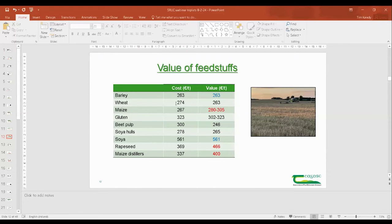And what I've presented in red is the straights that are very good value for money relative to barley and soya. One of them is maize meal, the second is rapeseed, and the third is maize distillers. But we don't put much maize distillers in ewe rations because of the fear of copper toxicity. And from the previous study, we like to get a lot of our protein coming from soybean, whilst we'll also include some rapeseed.